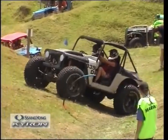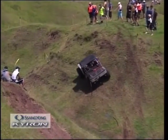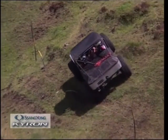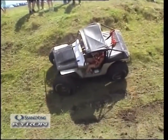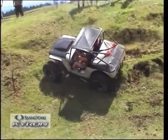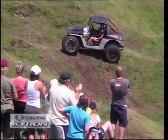Kevin Dalgety and Sharon Clark on the brakes are first up, and they're taking the low line, that's the yellow pegs on the left hand side, working their way very carefully across the slope. This is not generally about speed. Any speed would generally bounce you off the hill. Now there's one peg touched, but the head of the peg didn't hit the ground, so they will be allowed to clear that. And yep, just one peg penalty, 20 points.